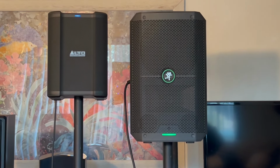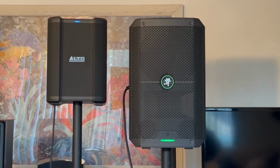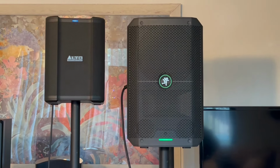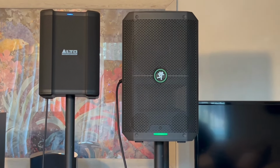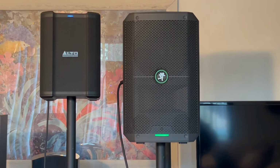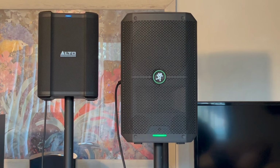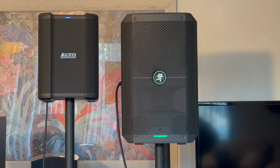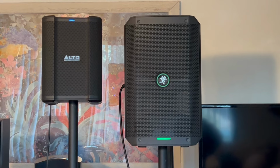You heard the difference. Both speakers have a very clean high end. I would say maybe the Alto has slightly better, really close, almost a tie. But when I played the Alto and then brought up the fader of the Mackie, playing them at the same time, I definitely heard some fullness added by the Mackie and some low end. So I guess that larger cabinet makes a difference, and the larger driver, 8-inch compared to 6.5, makes a difference. But by no means is it night and day.